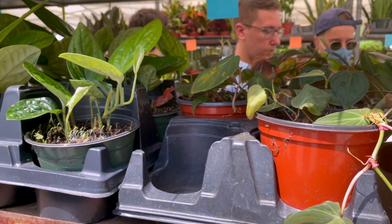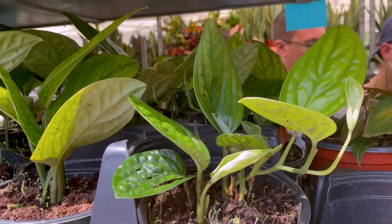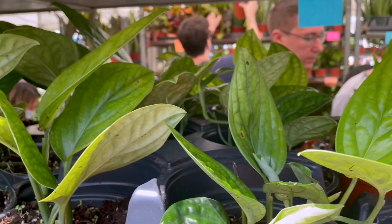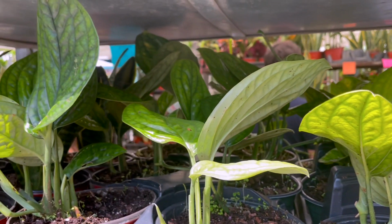And next to it was Monstera Peru. This is actually where we got our first Monstera Peru back last year when they were really hard to get, and they were selling them as just 2-leaf cuttings. So now seeing these full pots of Peru for sale is insane.